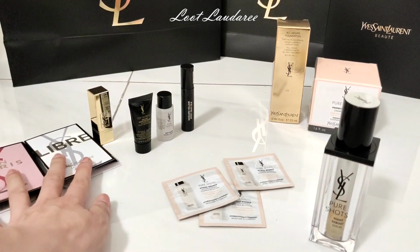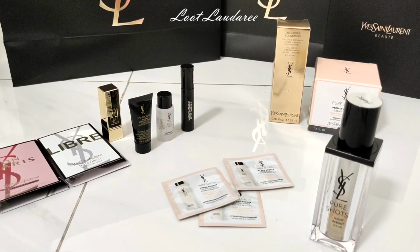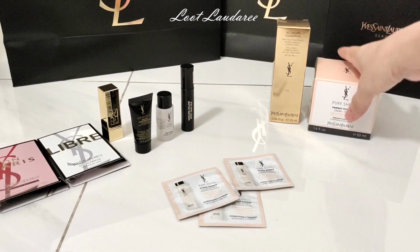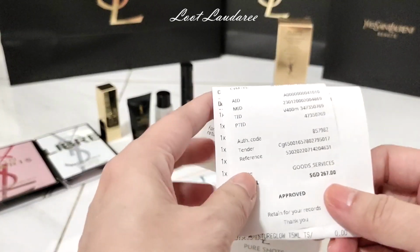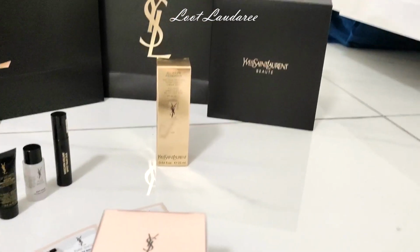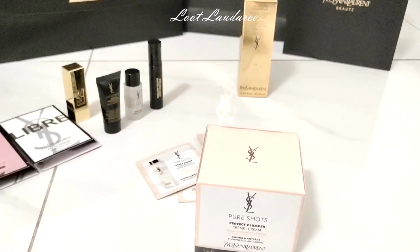Okay, so these are the miniature free gifts. The two free gifts, this bag and this box, I'll open it last because I really love it. So now let's look at what I bought. I need to achieve 250 Singapore dollars in order to get those two free gifts. I will show you why I wanted the free gift so much.